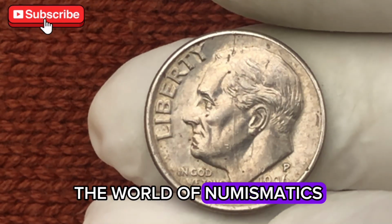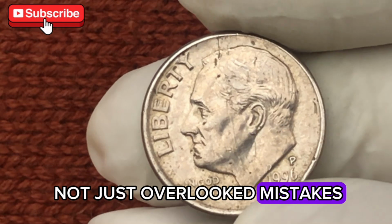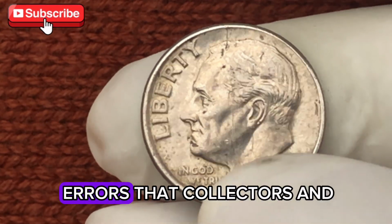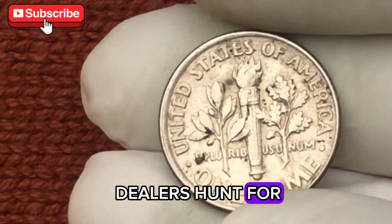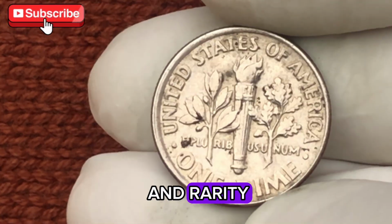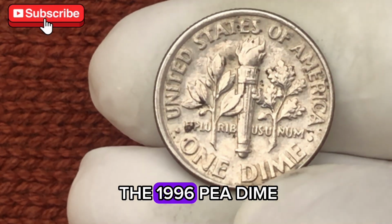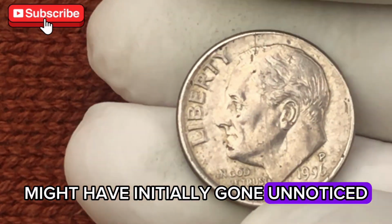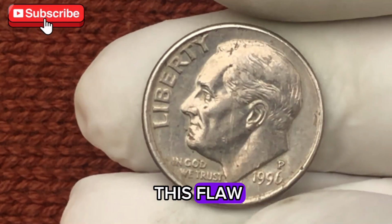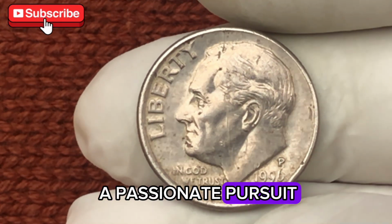In the world of numismatics, errors in minting are not just overlooked mistakes. They can make a coin immensely valuable. It's these kinds of errors that collectors and dealers hunt for, as they provide an extra layer of intrigue and rarity to an otherwise common coin. While the error on the 1996 P dime might have initially gone unnoticed, coin collectors began to recognize the rarity of this flaw, and, soon, the search for these dimes became a passionate pursuit.